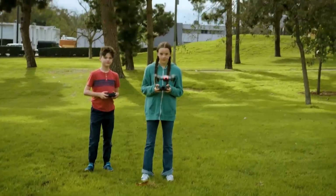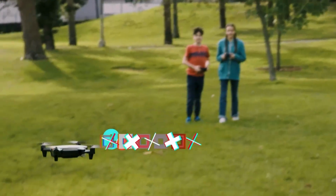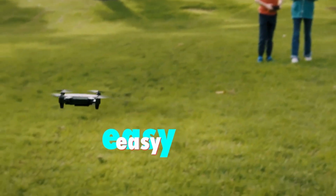The DEERC D20 Mini drone is a great choice for kids who want a smart and versatile drone that can capture high-quality photos and videos and perform various functions and modes. It is easy to fly and has a lot of features that make it more interactive and enjoyable.